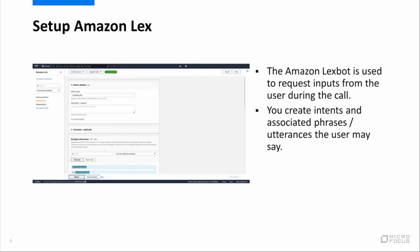So let's go a little bit more detailed into the configuration. We have an Amazon Lex bot that is being used to request inputs from the end user during the call. With that, you can create intents and associated phrases and utterances that the user may say. In this case, we are asking the user for a ticket number. Some of the sample phrases could be, my ticket number is 12345, or it could just be 12345. Based on that, Amazon Lex will be able to extract that information and pass it back to the call flow.